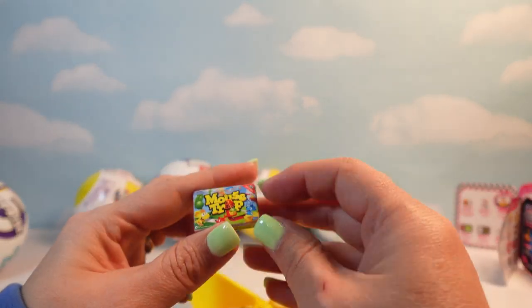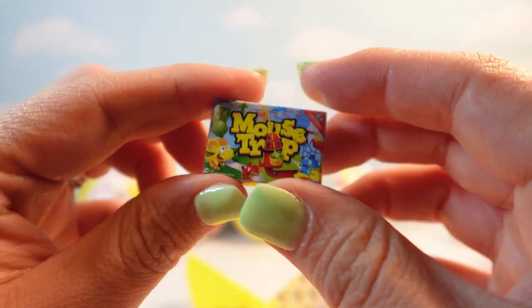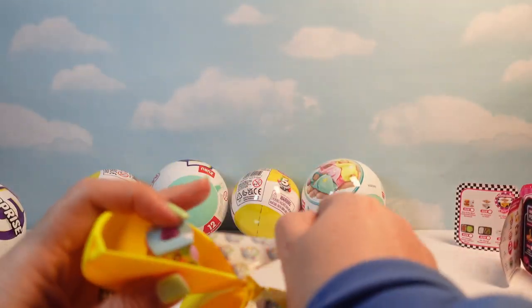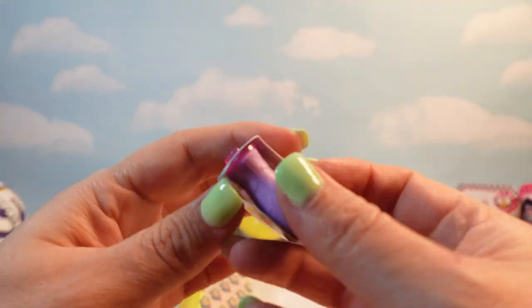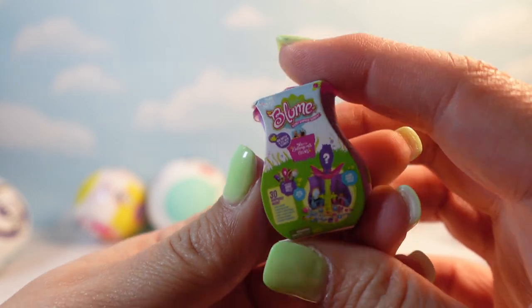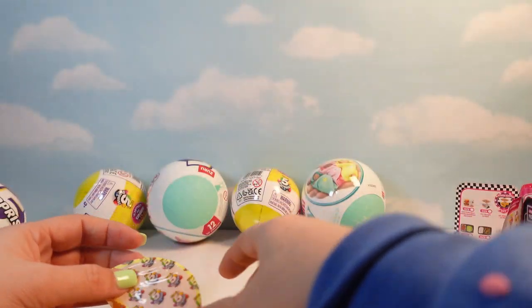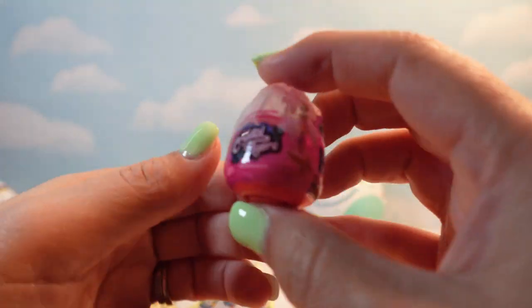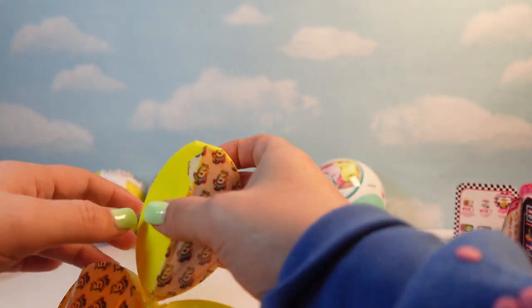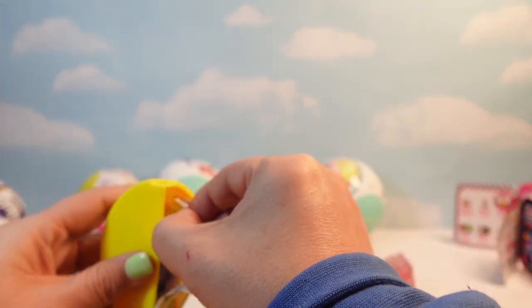All right, we got Mousetraps, which is just a box. So that part is a little sick. This is a Bloom pet, I think. And it is a duplicate for us. And we got one of these crystal flyers, which is also a duplicate. Because they're all duplicates at this point, I think. Except for the books.